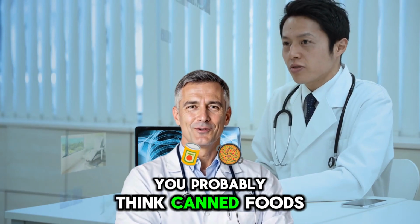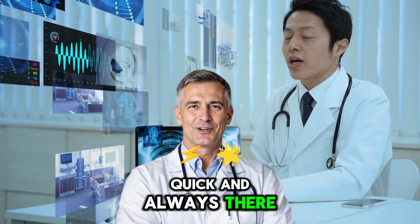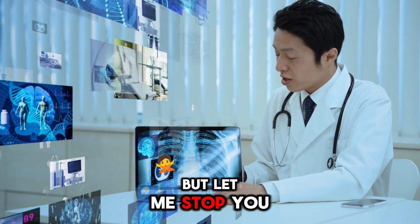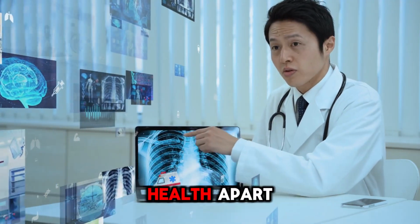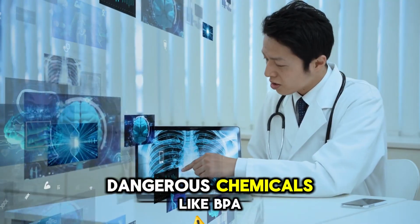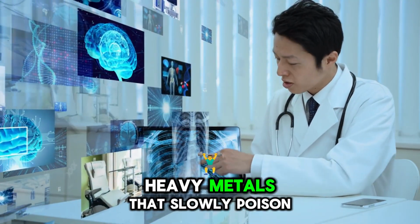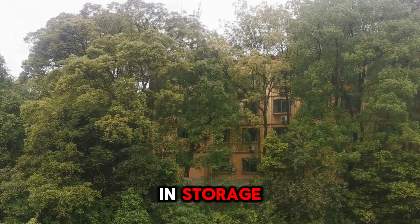You probably think canned foods are harmless pantry staples. They're cheap, quick, and always there when you need them. But let me stop you right here, because what if I told you some of those cans could be quietly tearing your health apart? Hidden inside are shocking levels of sodium, dangerous chemicals like BPA, heavy metals that slowly poison your body, and even bacteria that can thrive for months in storage.